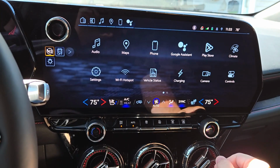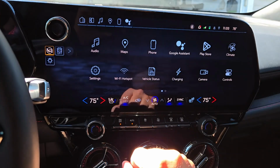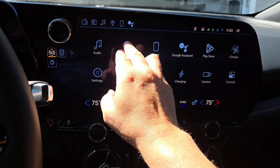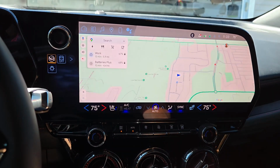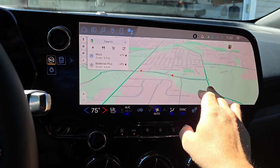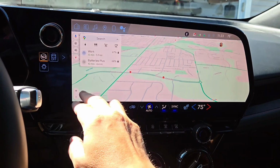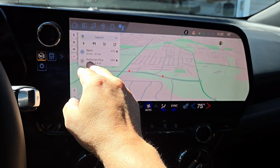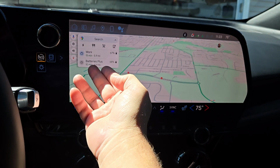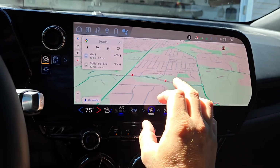So if I go to the home screen, I have the Play Store, I have Maps, and that's Google Maps. So I'll go ahead and show you Google Maps first. There, it's very responsive. It's actually, I think, more so than my current Tesla, which updated and got really slow. And I can go to my work. I have Batteries Plus in here. I have no idea why that's in there. But I want to show you how integrated this is.